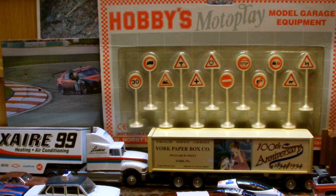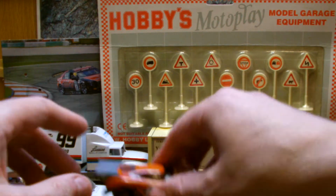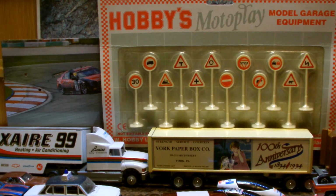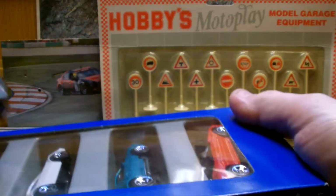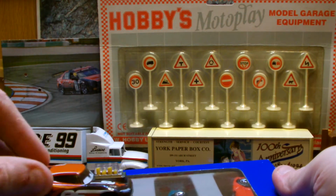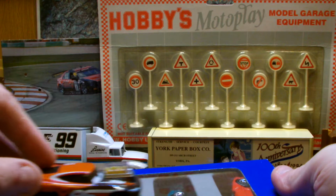These are quite interesting cars. See if I can get them in shot on these. I don't know if I can do it. There you go. And maybe if we put it on top of here. Going to be difficult with the arm, but there we go. There we go. Do you see it?